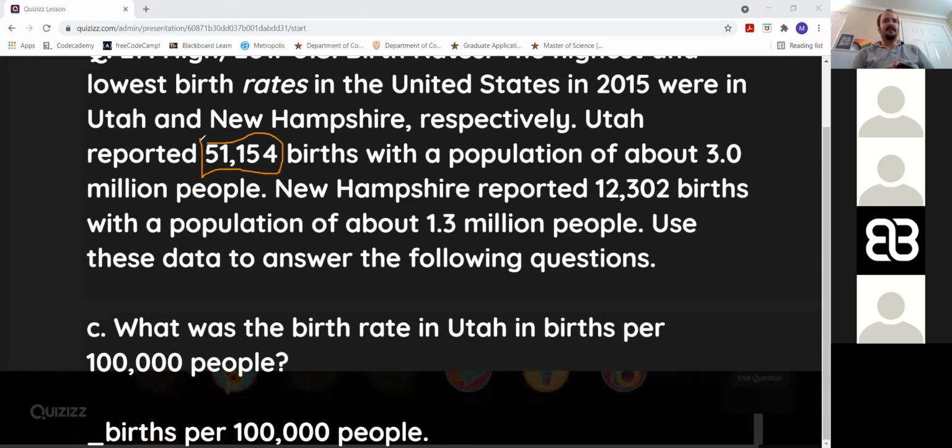So I believe we're taking this many births per 3 million. So I guess I got to add some zeros. And then I got to, what? Divide this by this, multiply by this. Or I can multiply these and then divide it. Either way, same thing kind of over and over again.